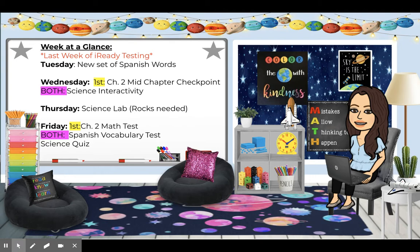So for science, I've assigned them some independent work, those students who are already finished with their iReady. Tomorrow they will get a new set of Spanish words. This week our focus is on vocabulary. Friday they will have a vocabulary test with those Spanish words. The following week it'll be the same exact words, but the focus will be on spelling.